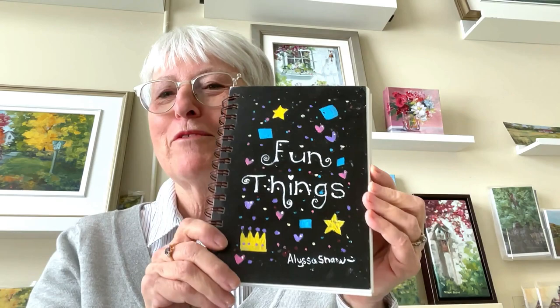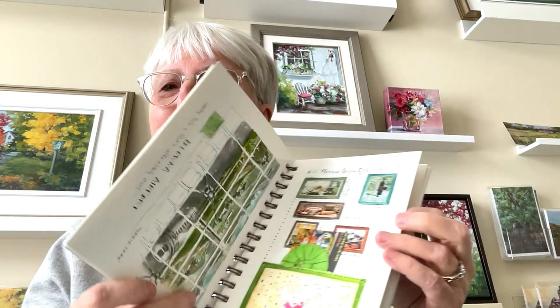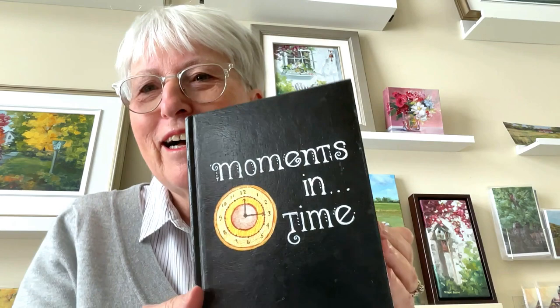I started this with my granddaughter, Alyssa, and she didn't want to finish it. So I kind of took over the book and started doing special little treasures and learning how to do fun things in this journal. Then now I'm working on moments of time. I thought, this has been so much fun. I just got the idea. I don't know how that got started, but I thought, moments in time.